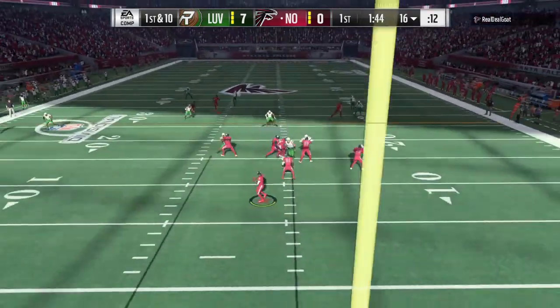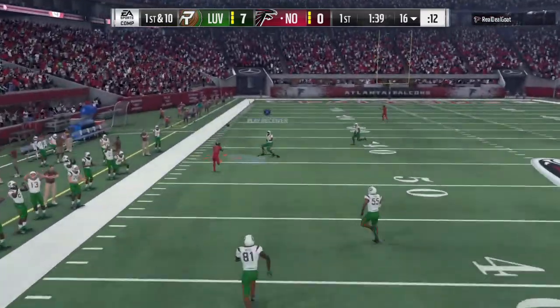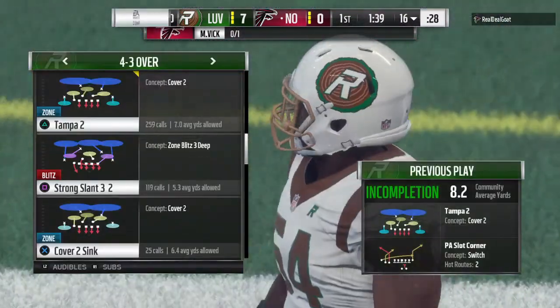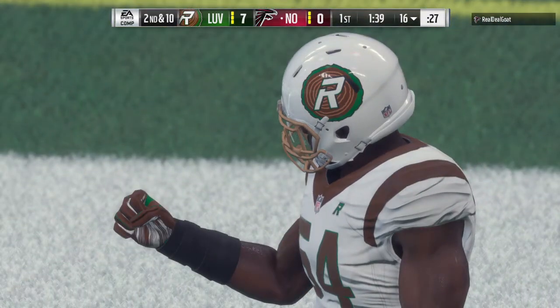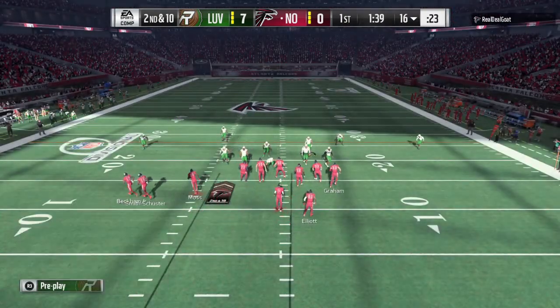Here's a play fake as they set up to throw. Forced out to his left. Oh, he's going to take a shot right away. He couldn't quite hold it. Got hit. Ball pops out. Incomplete.